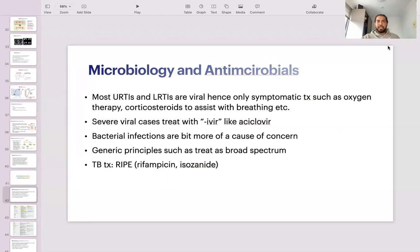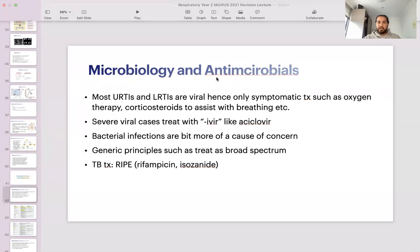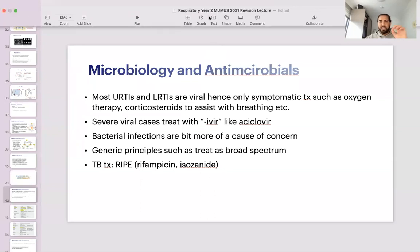If they get a bacterial infection, like a community-acquired pneumonia or a hospital-acquired pneumonia, you're now a bit more concerned, because in a viral infection, they're going to have a low-lying temperature, whereas in a bacterial infection, you're going to see these high blazing temperatures. That's a very good sign. If you see a slight raise, think viral. If it's dipping in and out, kind of viral. If they have a proper fever, you're thinking something bacterial. That's a good way to think about it at your level.